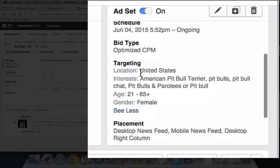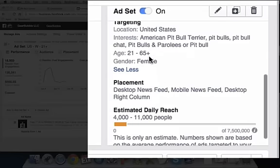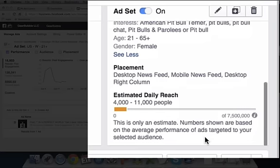Here's my targeting. It was American Pit Bull Terriers, Pit Bulls, Pit Bull Chat, Pit Bulls, and Parolees. 21 to 65 plus female. I didn't break it down by interest. I didn't do everything perfect. I didn't set up all the conversion pixels. I didn't do all these fancy things, but I made a lot of money. So you don't have to be perfect. This is a 7.5 million audience.